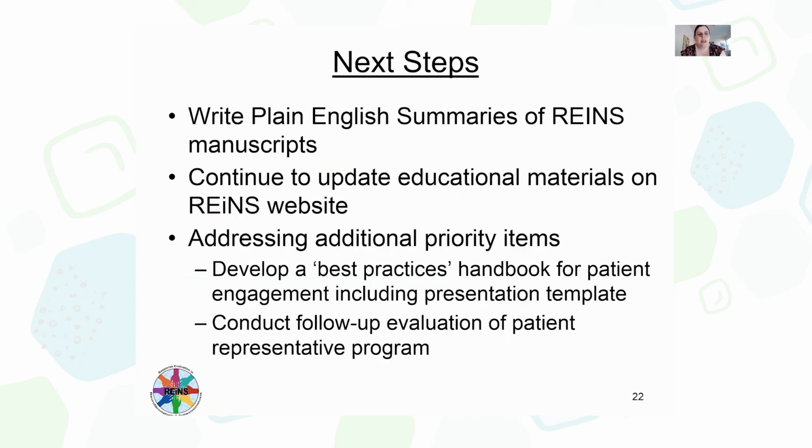So our next steps that we're currently tackling, as I mentioned, for the dissemination committee, we're writing these kind of, you can call them plain English summaries. Some people call them lay abstracts, but basically summaries of all the publications and recommendations REINS has already made to make it easily accessible for other researchers and for patients and their family members to read and see about. We'll continue to update the educational and training materials on the REINS website, which will also be open to anyone, not just people who are in REINS, if you're interested in checking them out.